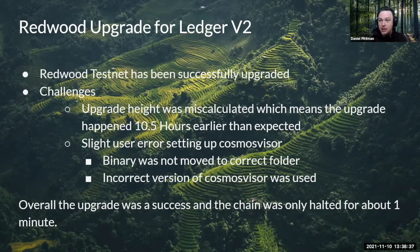That's fine. In my case, I just manually did it. I shut down Cosmovisor, switched over the binary to 2.0, and then used my previous service to start up. So I'm running my regular Regen service and I'm currently not running Cosmovisor because of that. But it was quick, like a minute. Another validator had used the incorrect version of Cosmovisor. So again, just make sure that you are following the instructions properly. Don't pull a Dan. During mainnet, I will try to do this properly.